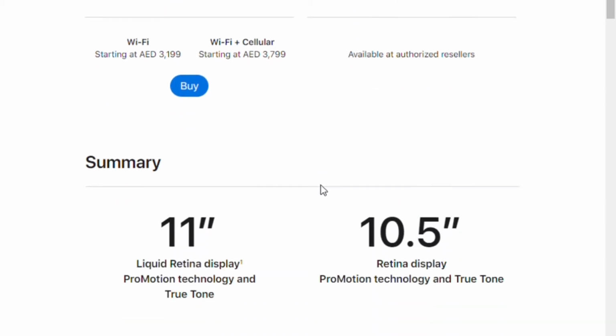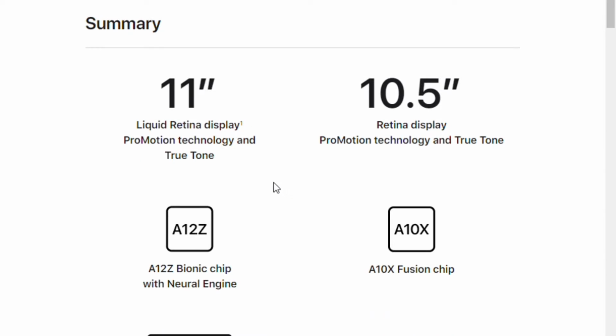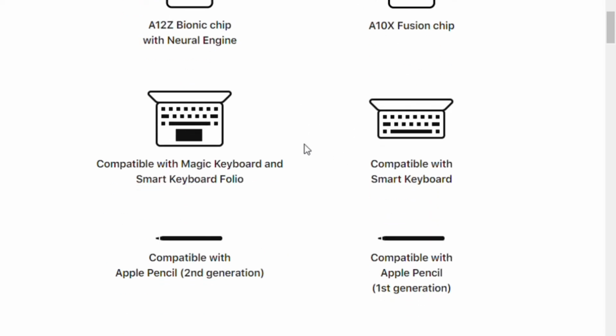Looking at the summary, the new one has a slightly wider screen, so it's 11-inch versus 10.5. The new one has a faster processor, so I think it's 8 cores versus 6 or 4 cores in the previous one. Compatibility: the keyboard compatibility is slightly different because the new one is obviously compatible with the new keyboards and the old one doesn't.